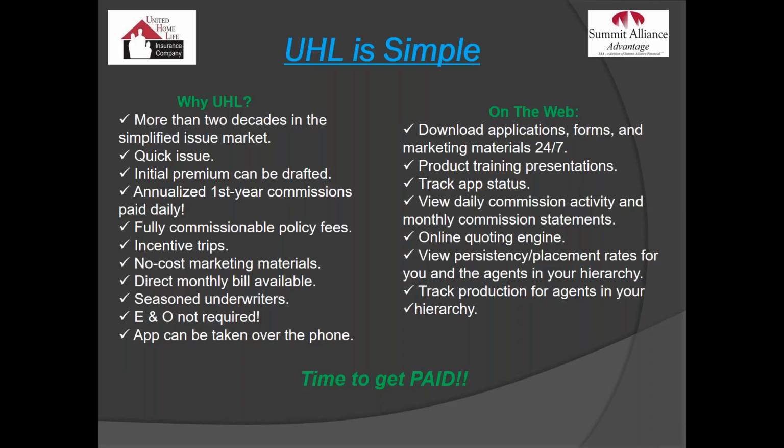Of course, the online quoting engine, which I just went over, to be able to view your persistency and placement rates, not only within your business but your agents. So you can help make sure that those guys are doing what's best for their client and proper placement with their clients. You may have a new agent who doesn't know what product to write for their client, so they take a client who was just diagnosed or had a heart attack a year ago and try to put them on the Express Issue Premier. Well, we know from experience and from viewing our agent guide that that's not the best product for that client. So that can help you keep track of where your agents are and follow up on that to make sure that clients are being directed accordingly.